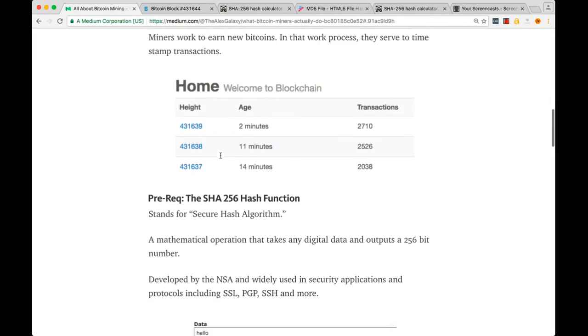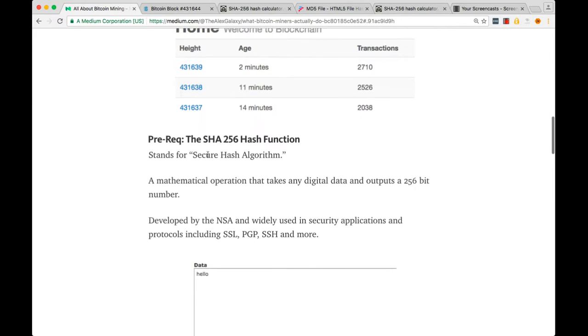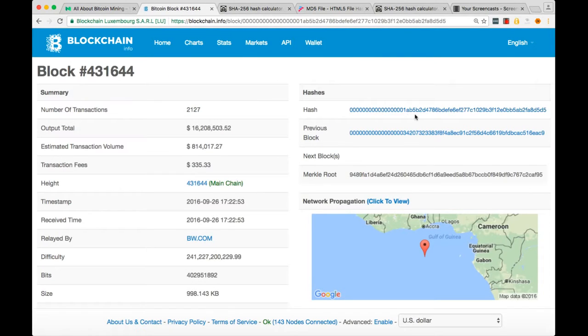So, okay, a little background, the SHA-256 hash algorithm. SHA stands for Secure Hash Algorithm, and it's just a mathematical operation, a long one, that takes any digital data and outputs a 256-bit number. So that's 256 zeros and ones, or in hexadecimal, I don't know how many, maybe 50 digits going from 0 to 9, and then from A to E or D, I can't remember.